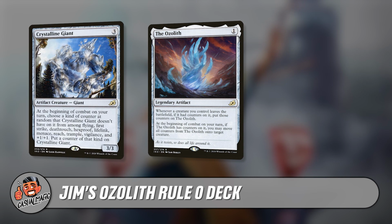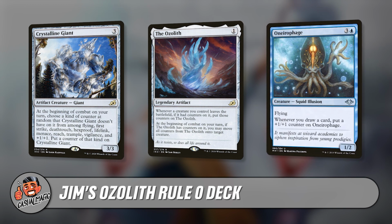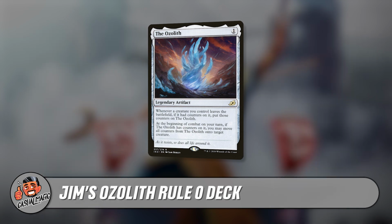He has stuff like Crystalline Giant. He's got stuff like, is it a Neurophage? I think is the name of it. I can't remember it off the top of my head. Oneirophage, yeah. The squid illusion that gets a 1/1 every time you draw a card. Exactly. And there's actually just tons of stuff like that.